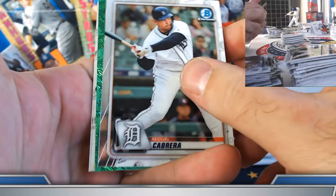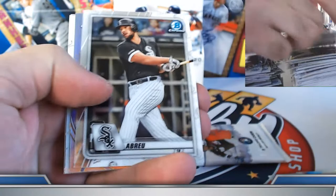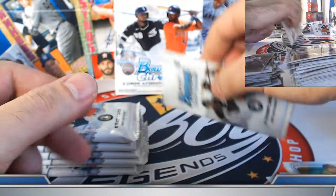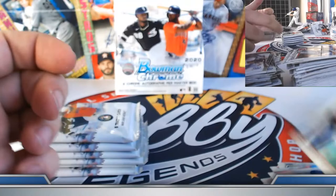That's Corbin Carroll, Green Shimmer. Number 8 out of 99. Trent Grisham. Yeah, I mean, ideally you'd like to be adding extra boxes on top of strong cases, but those have been rather uninspiring, the first two cases here, so definitely apologize. Definitely also hope we got something better ahead for tomorrow.